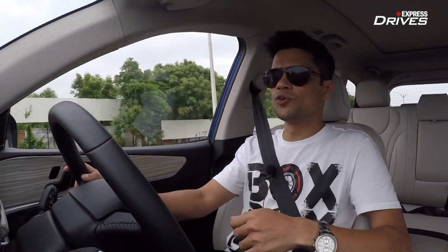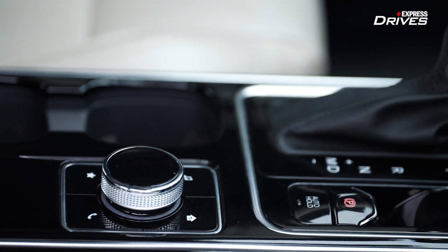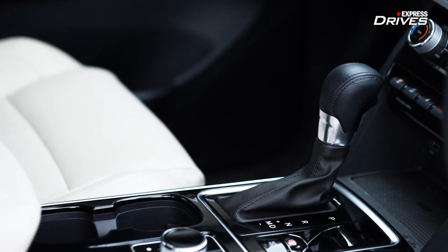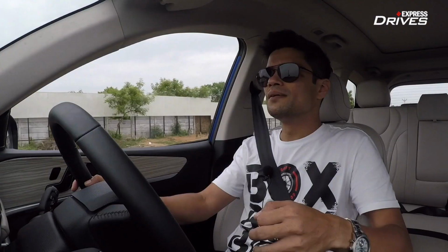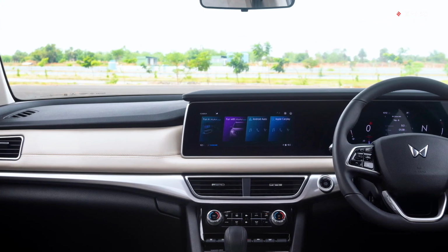Some of the things such as the wood finish given on the door panels and the piano black finish in the center console could have been a tad better, because of course it's a fingerprint magnet also, but again it's decent. And otherwise it's a nicely built cabin.